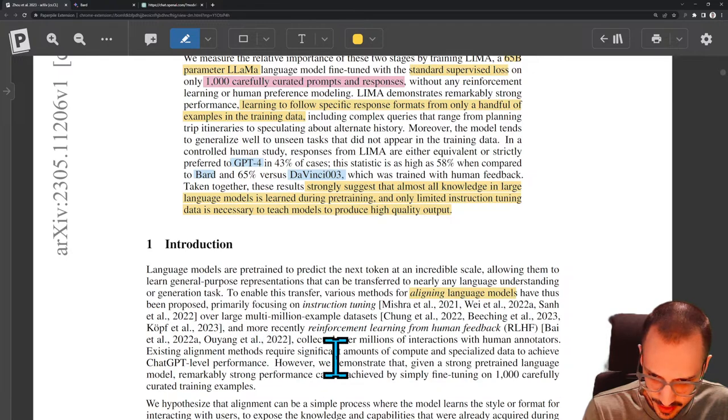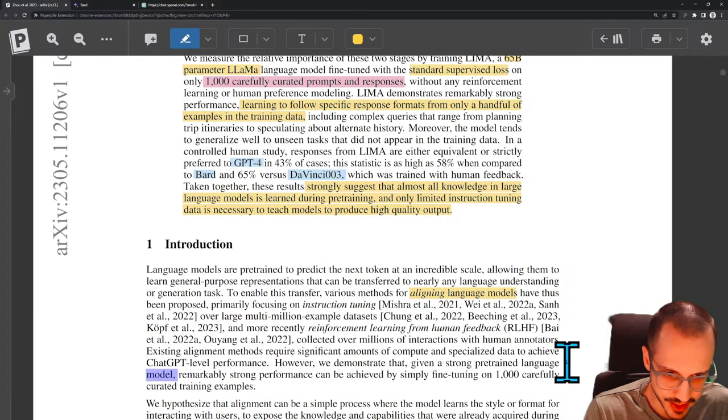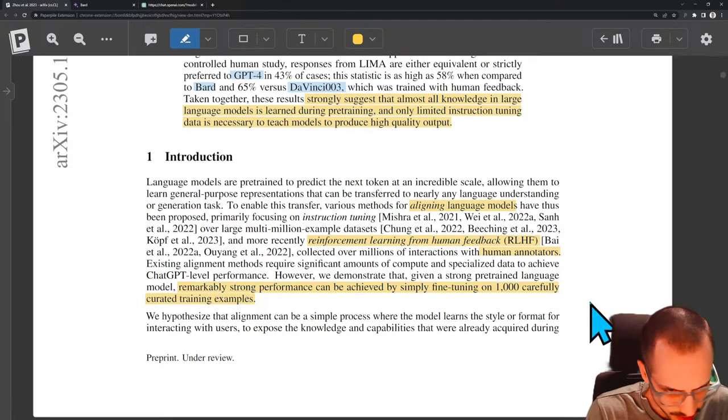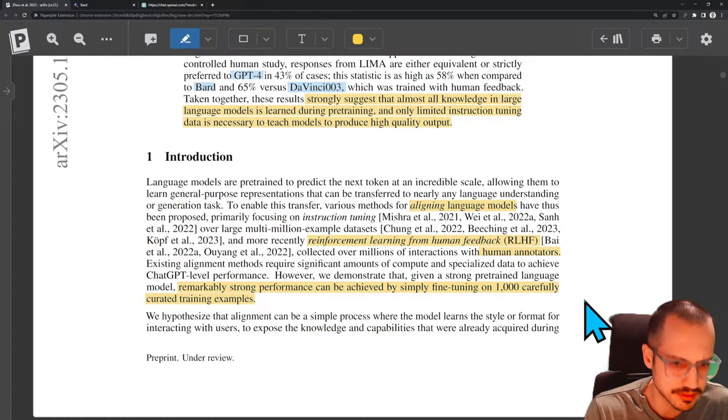Existing alignment methods require significant amounts of compute and specialized data to achieve. However, we demonstrate that given a strong pre-trained language model, remarkably strong performance can be achieved by simply fine-tuning on 1,000 curated training examples. So, you know, OpenAI in shambles here, because finally they realize that all this effort they're putting into this RLHF and the human annotators and this kind of Scale AI style situation, where you have all these people sitting there clicking on the right answer in some third world country, that's going to disappear. You don't actually need that.